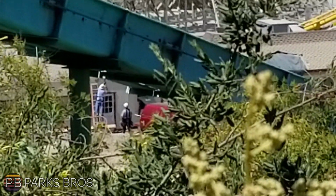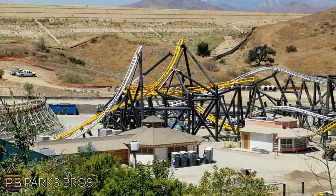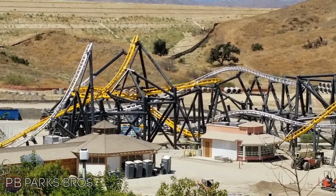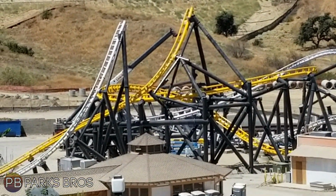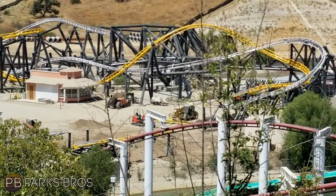As you can see from right here, them actually doing some roofing work, it seems, for where one of the new shops for the underground will be. But here's a fantastic look overhead of the spaghetti bowl section as well as the inversions, and I cannot wait to see this finished up.